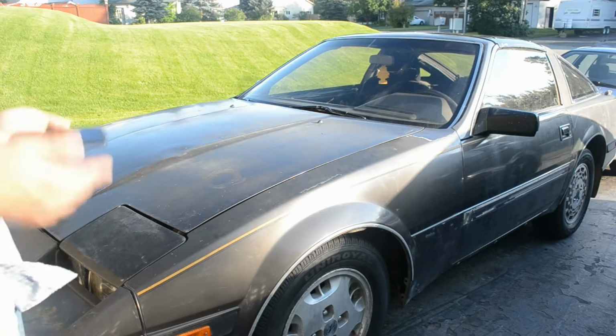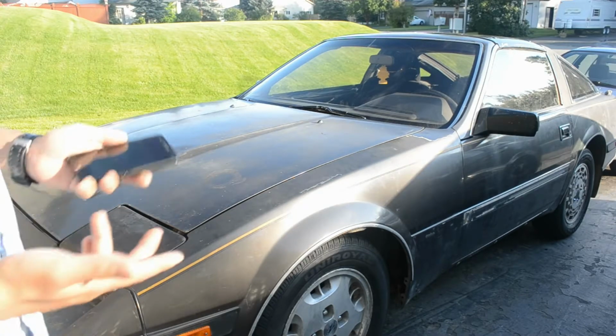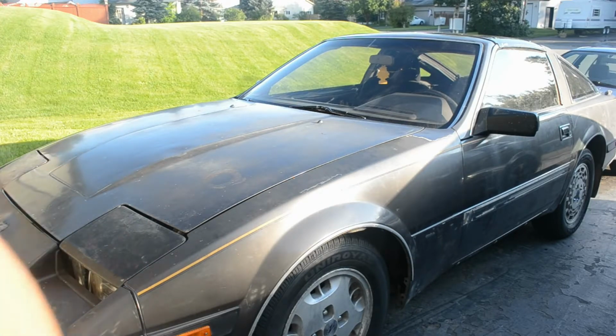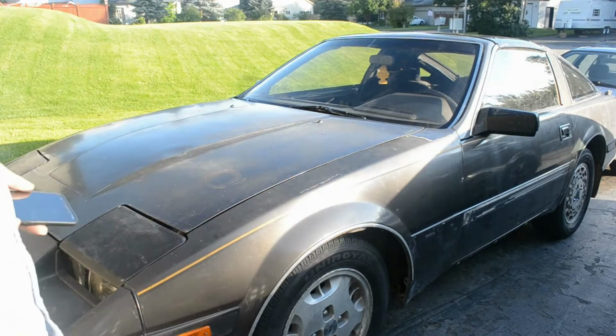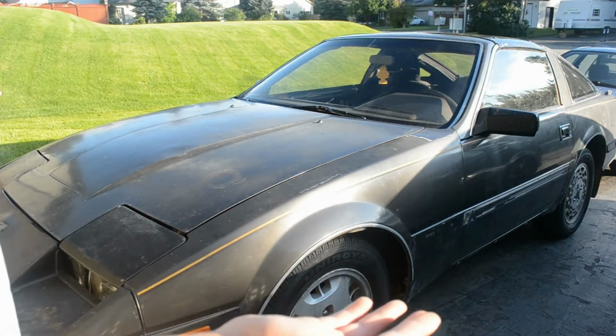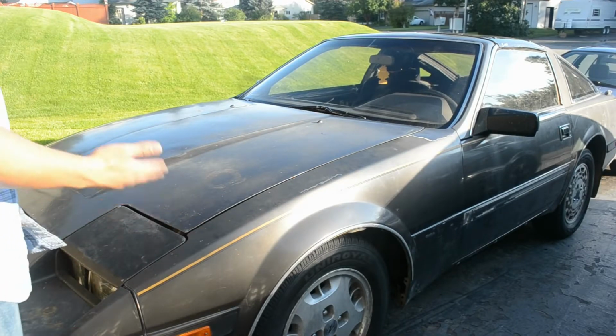I like having fuel economy. I don't want to deal with installing a turbo. I want to keep the AC on this car, so I'm not going to do the turbo relocation kit either. And I just like to keep this NA. Maybe in a future project, if I come across a Turbo Z, maybe I'll get it, but this is going to be fully NA.